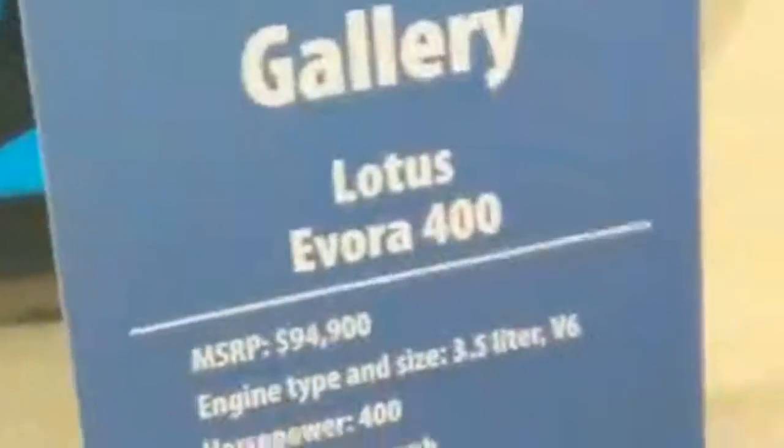Aston Martin Vintage. Ugly color. Next. The Lotus Evora 400.